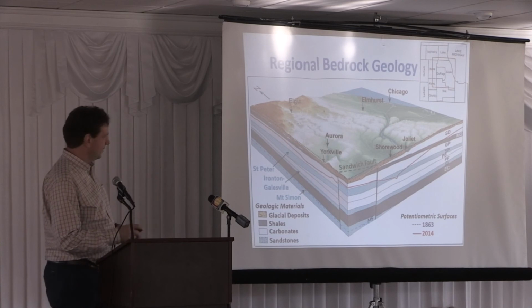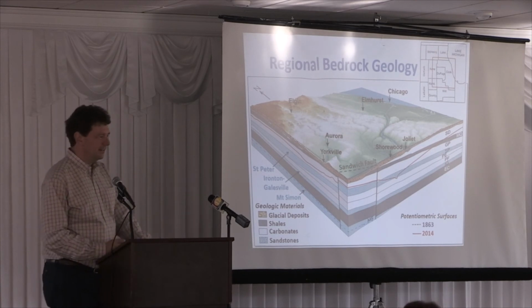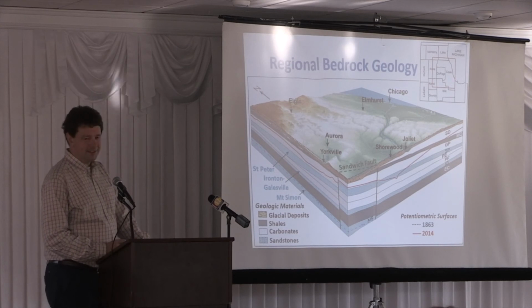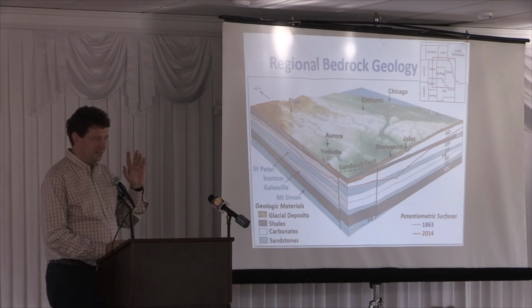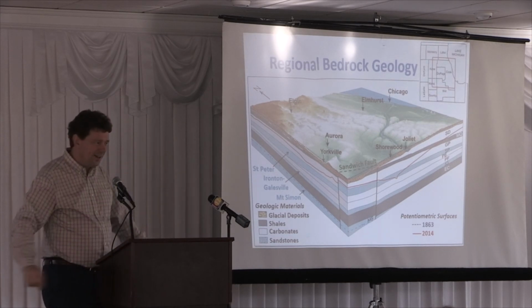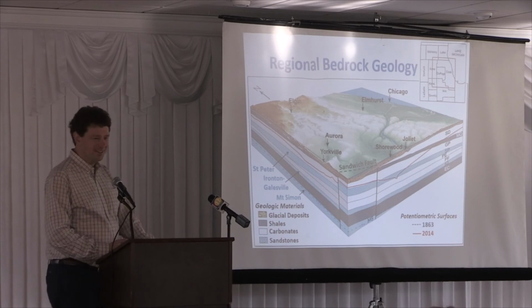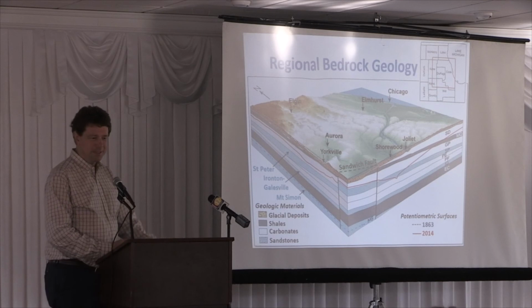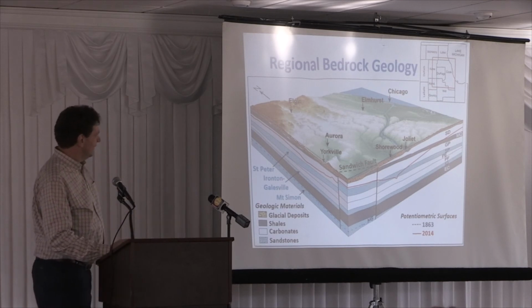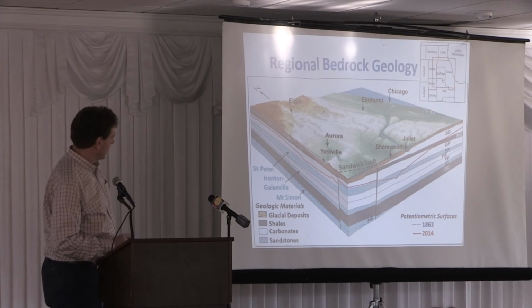Regionally, we have a couple of different aquifers. So we talk about the deep aquifer. That's the one that's been making the press more recently, because we have what we call a cone of depression, or drawdown. We have the largest drawdowns in the country. You hear about the Ogallala going dry or other things, but we've got that beat by quite a bit in Joliet, which is kind of the center of the problem.